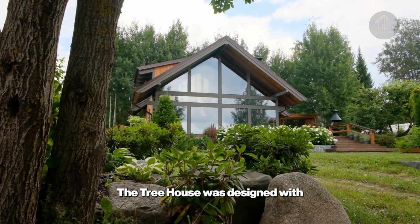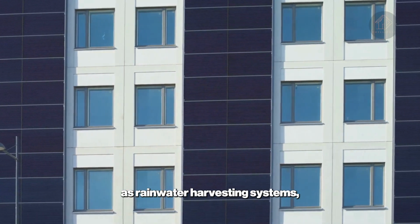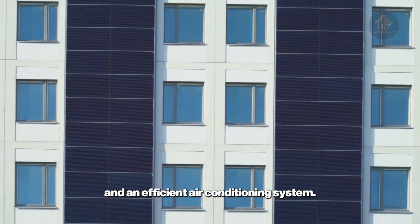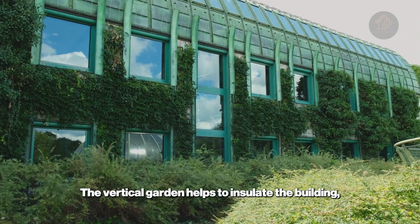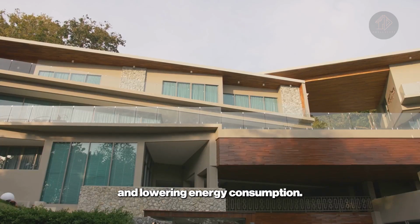The treehouse was designed with sustainability in mind, incorporating energy-saving features such as rainwater harvesting systems, motion sensors for lighting, and an efficient air conditioning system. The vertical garden helps to insulate the building, reducing the need for artificial cooling and lowering energy consumption.